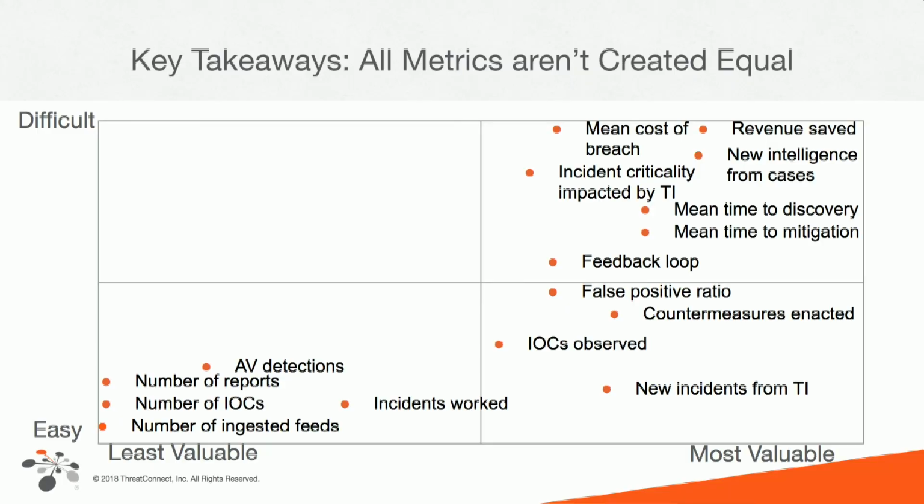So what we want to do is transition to examples on the right side of the slide. Those are your measures of effectiveness. The ones in the bottom right quadrant are attainable to you even if you're a relatively new program or a small team. Whereas the ones in that top right quadrant are probably going to take more data collection and more coordination with other teams. But when you can get there, that's really impactful.